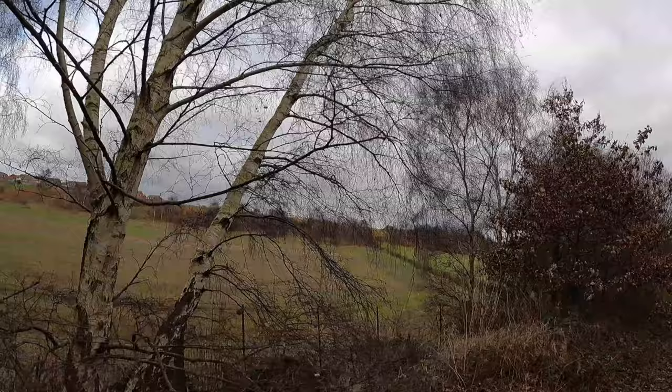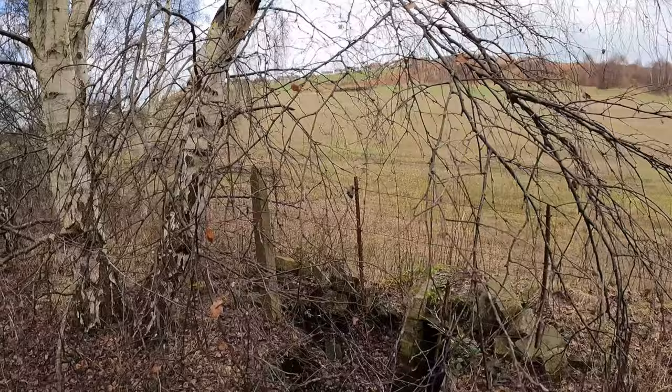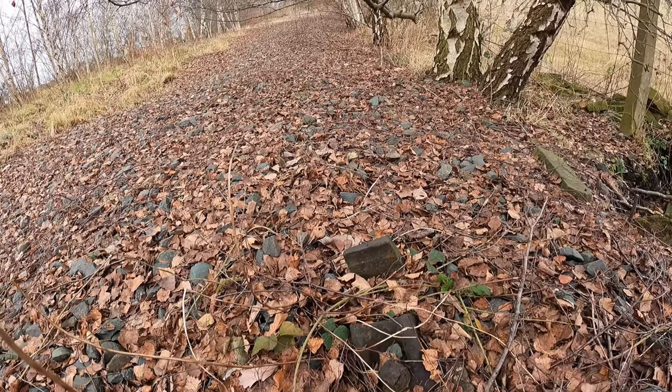We've just come down, noticing this interesting little point here. I suspect there may well have been a plate layer's hut or something here. You can't get in there, really. I don't think you can get in there, anyway. There is a sleeper, complete with chair still left here. Don't think there's any dates or anything on it. It's a concrete sleeper, so it would surprise me if there was.